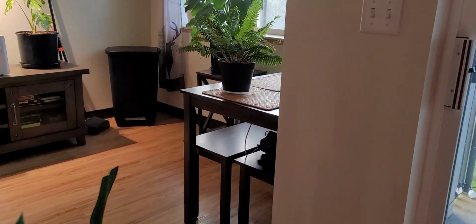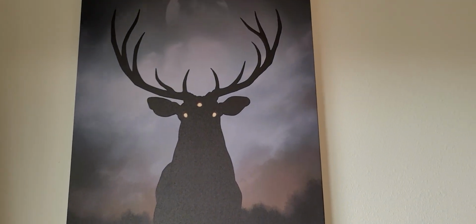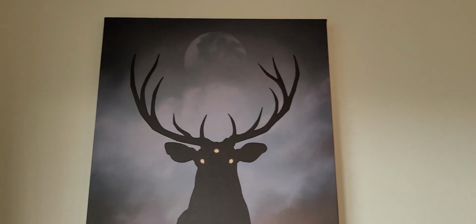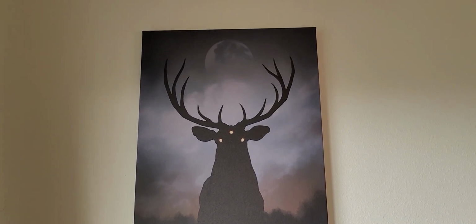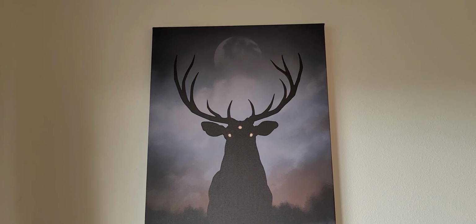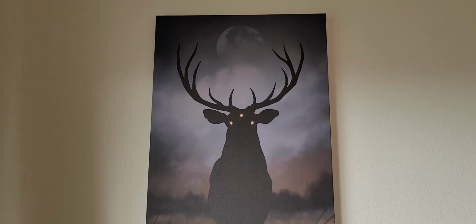And this one here is just an elk, and it's called The Old Gods. And all of my paintings came from Society 6. They take the artist's paintings and prints, and they put them on, this is on canvas, they print them out, frame them and all that, and then the artist gets a commission.